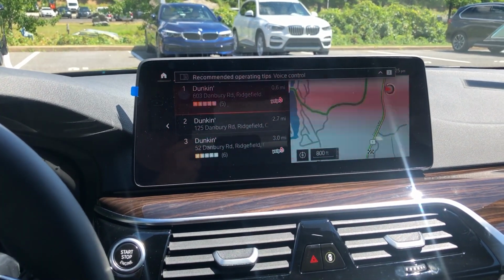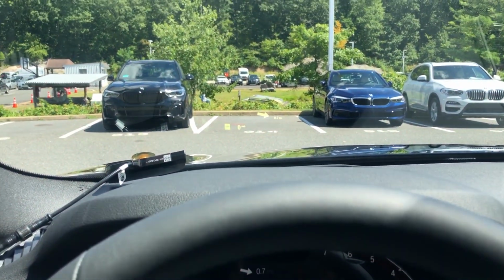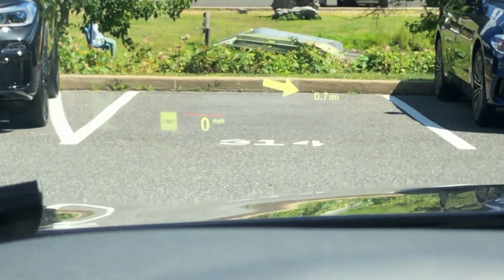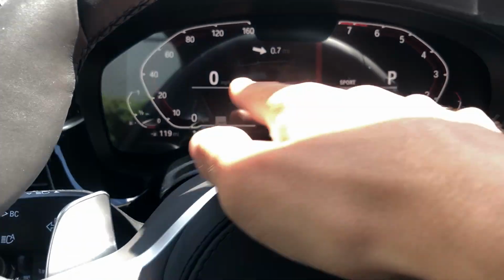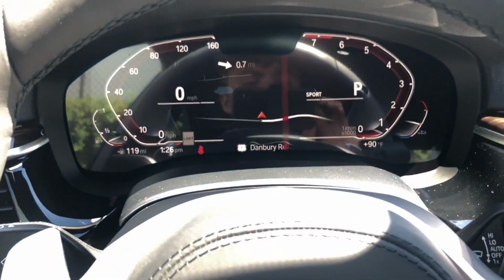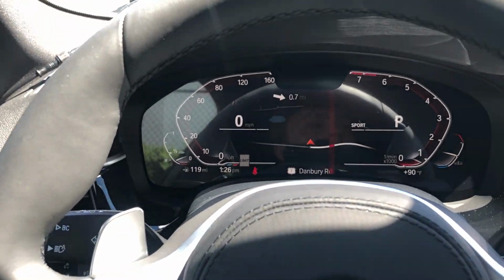This one. Okay, so I just wanted to show you this so I can show you guys some of the stuff going on in the heads-up display. It does give you that turn-by-turn arrows right there. As you can see, it's really cool with the distance marker. And it does show, of course, your navigation screen in the center display with your speed limit stuff, your route, and everything. So it's a nice integration of it. I'm definitely not going to lie about that, but it could be better.